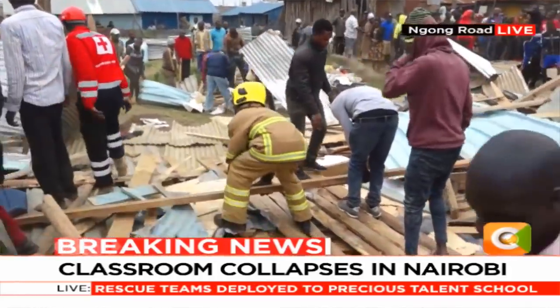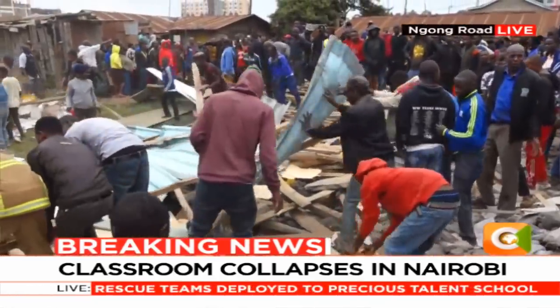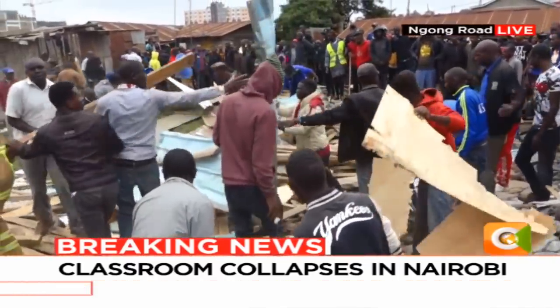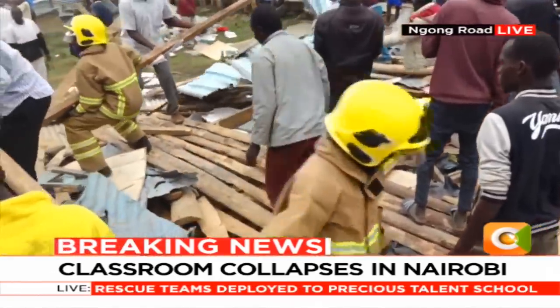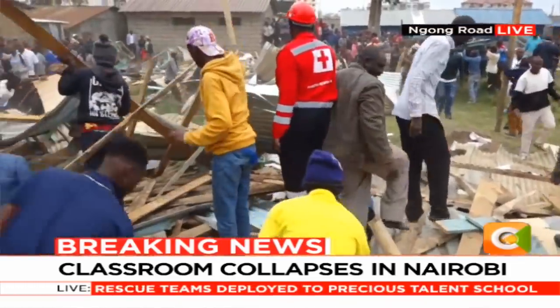As far as the situation is, you can see the construction there. We're still waiting to see the information on how those being rescued are being attended to. But as we said, the Kenya Red Cross teams are down on the ground trying to do that. As soon as we know where they are being taken, we'll be sure to tell you that.